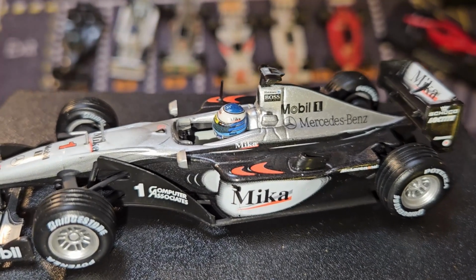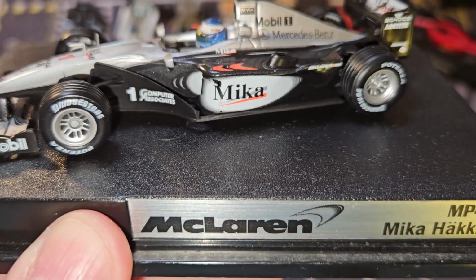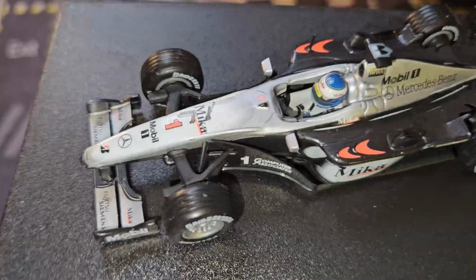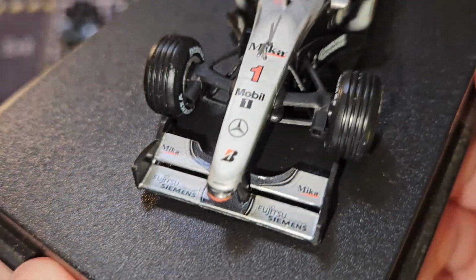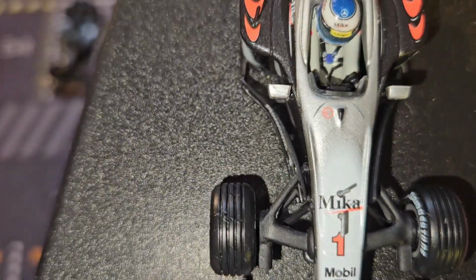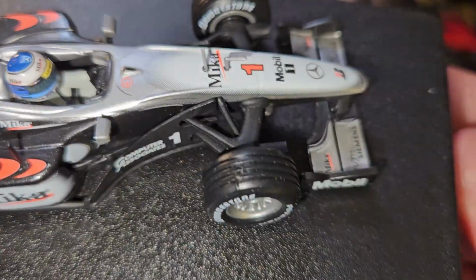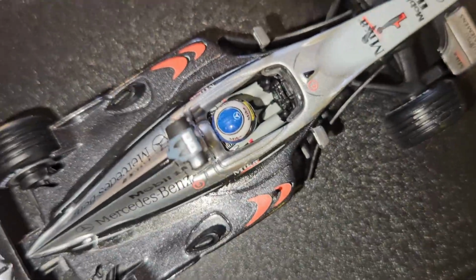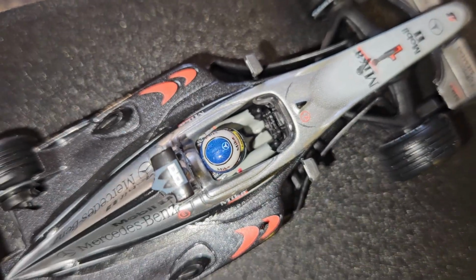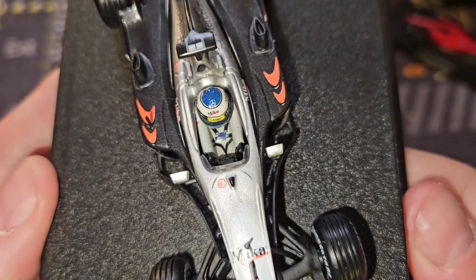I will show you another Mika Häkkinen bolide from the previous season, 1999, in a little bit bigger scale and a little bit more interesting, but I will show you in a minute or so. Now we can have a look at this model. We have antennas, you know, really nice livery. It's a really decent model, and this model is more than 20 years old. So we can see in which direction Hot Wheels went.